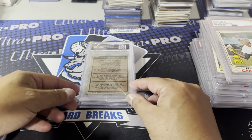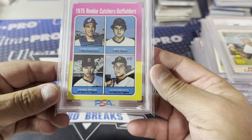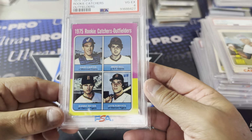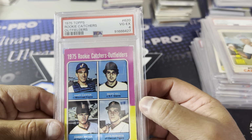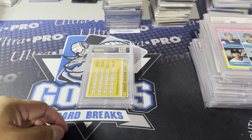Still very cool. This is a Gary Carter rookie card. And getting a four, okay. I know, again, corners and edges and off-centered and all that nasty stuff. But, you know, Hall of Fame rookies. This is a Hall of Fame rookie that I probably got for $2 or $3. I'll do that every time.